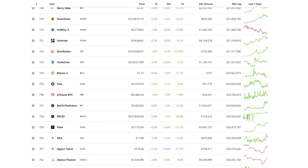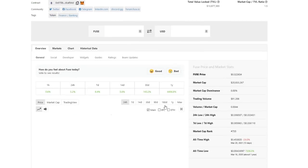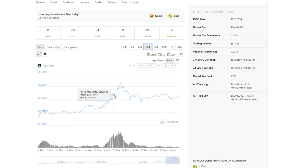As I'm looking at these price charts, there's certain ones that you just don't want to get into. So Fuse is one that's kind of corrected just recently, so we could be getting a decent price. If we look at this 30-day, we're seeing it did this increase and now it's corrected, but it's stabilizing a little bit above the previous stabilized. So there's value still involved in that, and there's people that still believe in it.